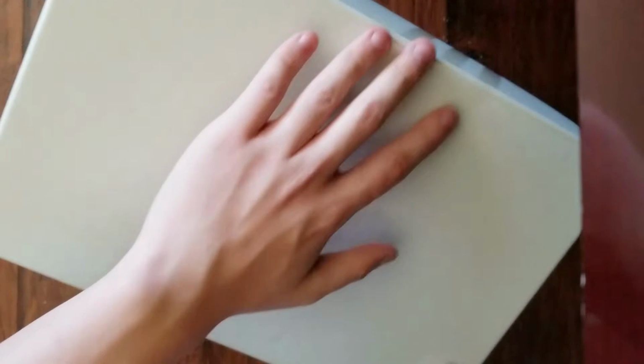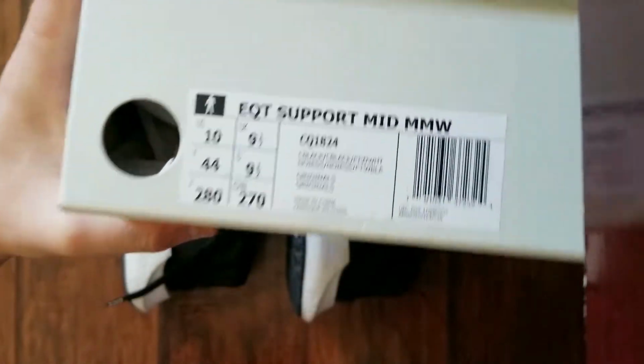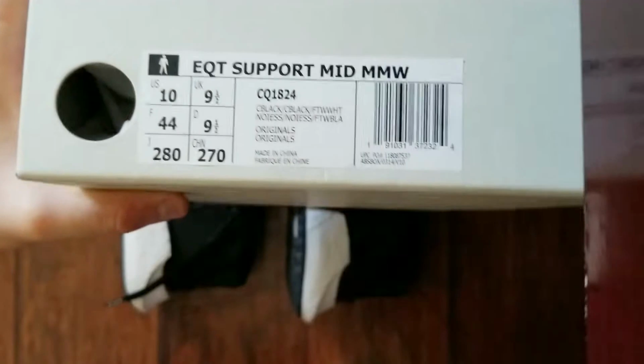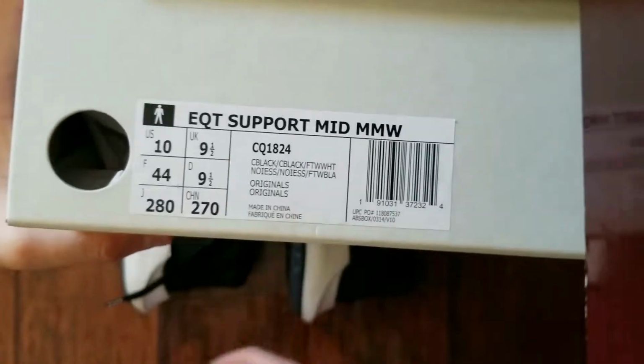The box is just a regular off-white colorway. You have this street stripe and also the Adidas Originals logo right here. On the tag, the official name of the shoe is EQT Support Mid MNW. MNW actually stands for Mastermind World instead of Mastermind Japan.